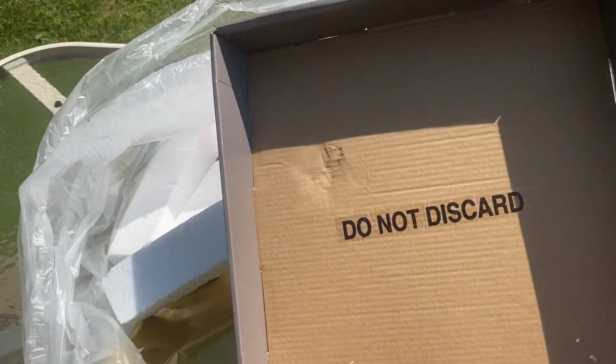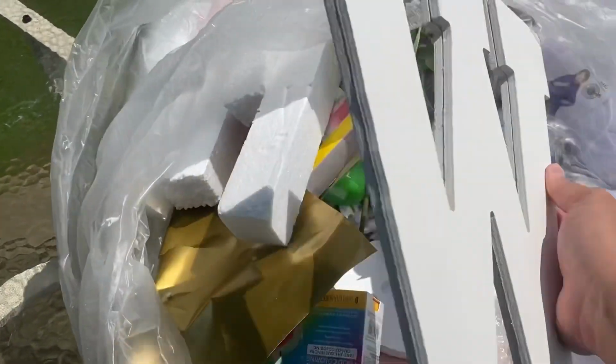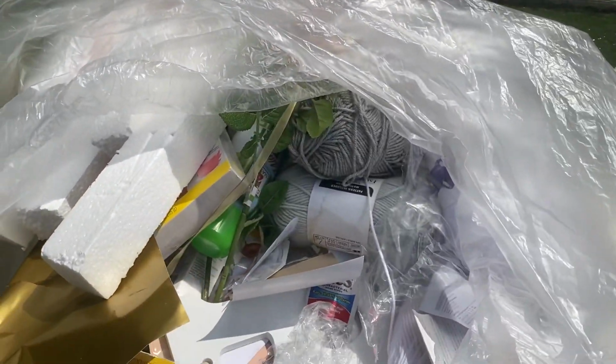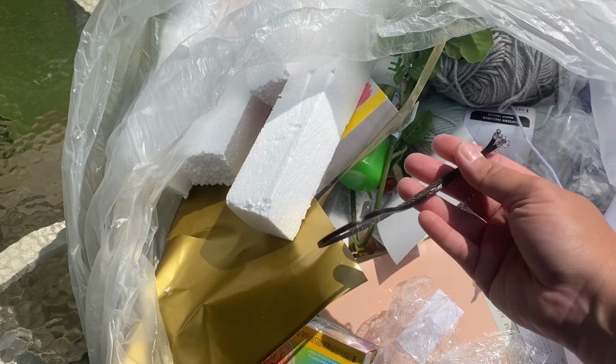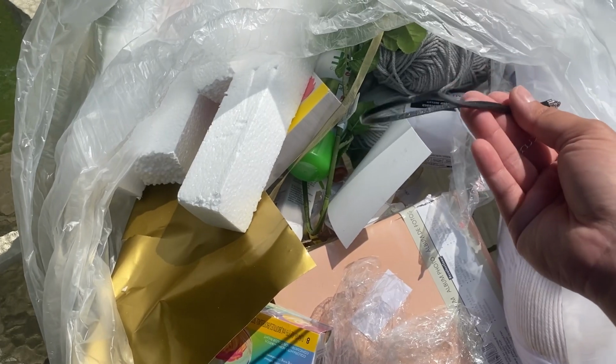Oh, look, do not discard. Anywho, we have a letter W. That's nice. No one in my family has any initial of a W, but that can be a nice donation. We've got a letter B, except it's a bit chipped, but you know what? That could be part of the art and beauty of this letter B. We have this choker. I used to love wearing chokers, so you know what? Maybe I'll bring it back.